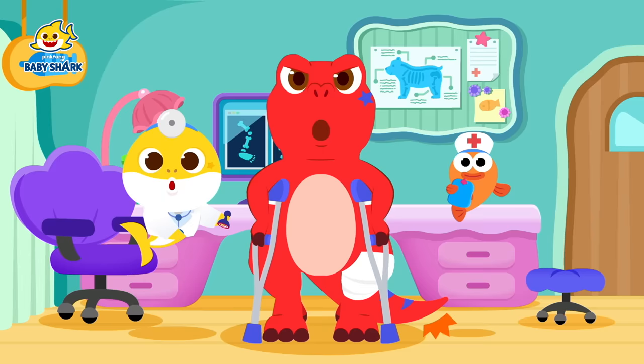T-Rex's broken leg is healing. Treatment done.